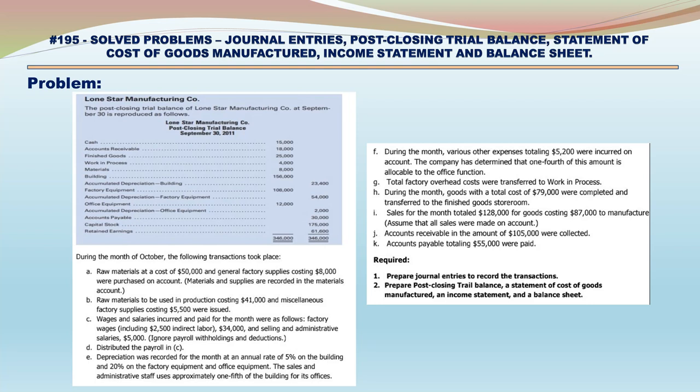D. Distribute the payroll in C. E. Depreciation was recorded for the month at an annual rate of 5% on the building and 20% on the factory equipment and office equipment. The sales and administrative staff uses approximately 1/5 of the building for its offices. F. During the month, various other expenses totaling 5,200 were incurred on account. The company has determined that 1/4 of this amount is allocated to the office function.